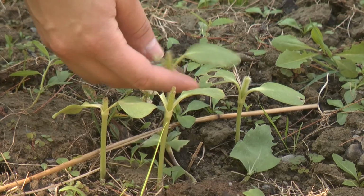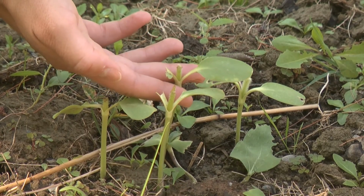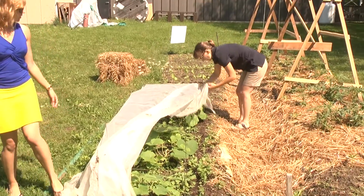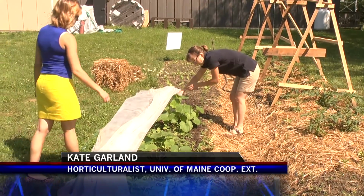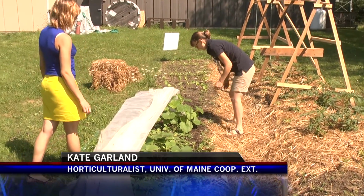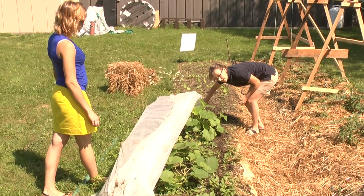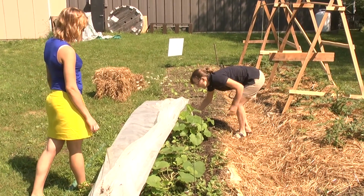Luckily, we don't have much damage beyond the edible flowers in the garden, but Kate says it's definitely time to incorporate weeding. We want to keep it on as long as we can until the plants actually start flowering. And when they start flowering is when we're going to want to take the row cover off to allow the pollinators to come in to do their work.